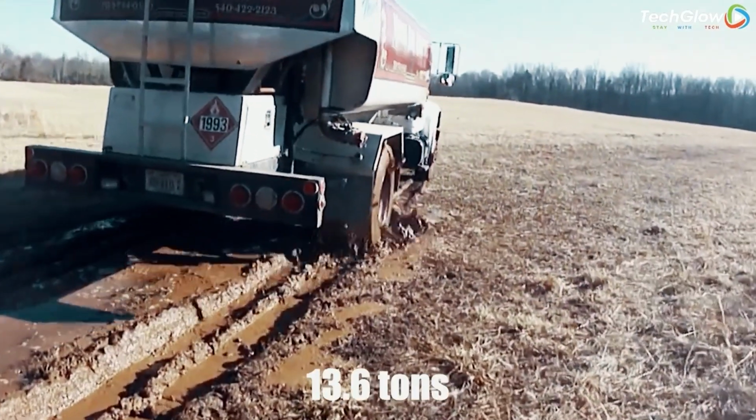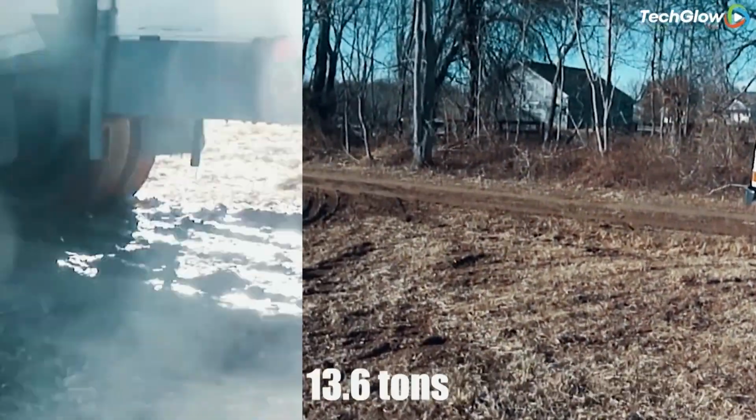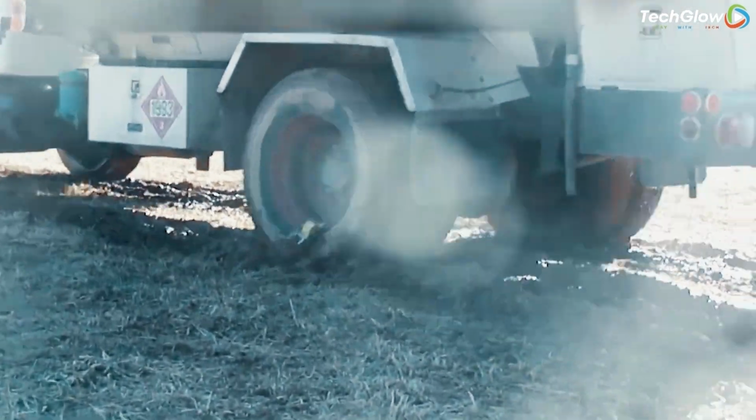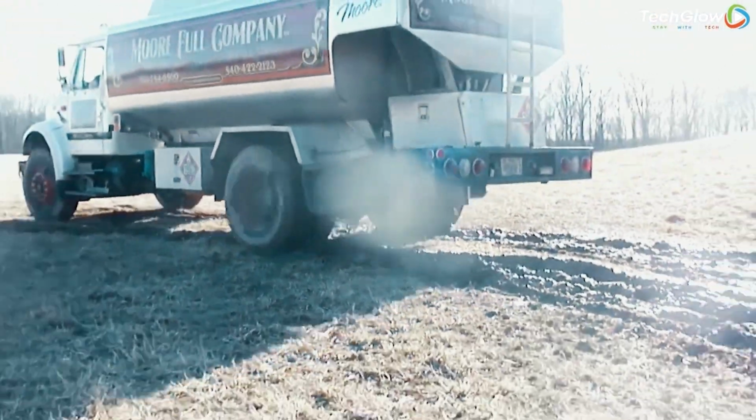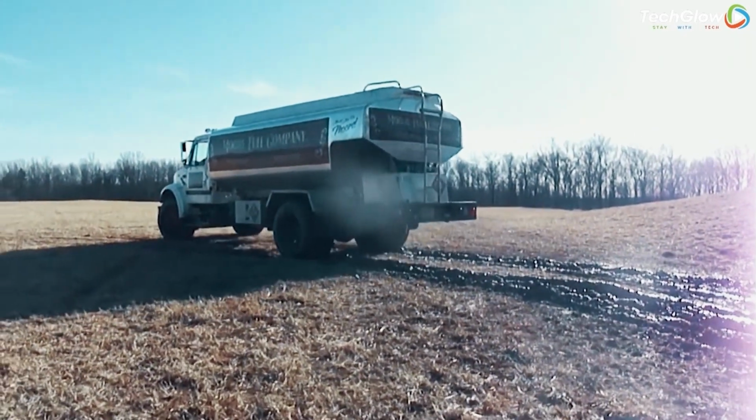The buyer also needs to remember how much the car weighs. If it's less than 13.6 tons, the regular version of TruckClaws will do. But if it's more, they should consider the reinforced version. The system is made of aircraft-grade aluminum to ensure reliability and lightness.